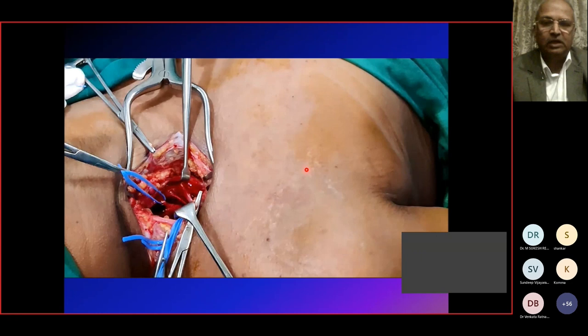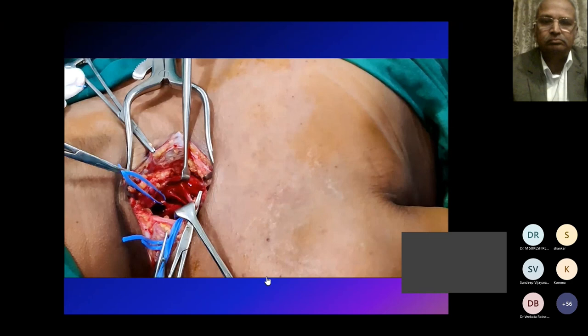I think why the movie is not working. Sir, change from laser pointer to this one, sir.